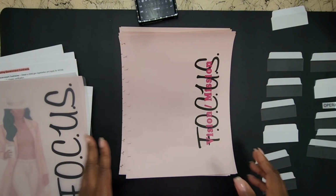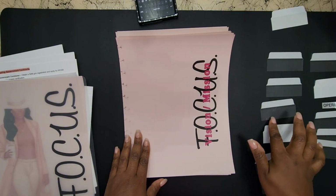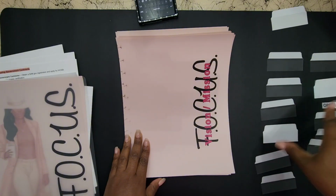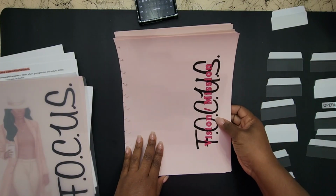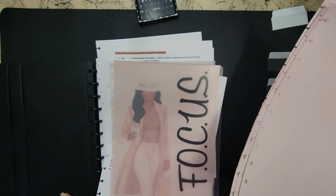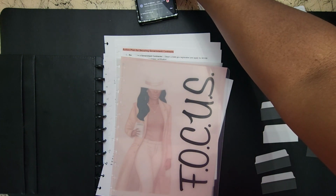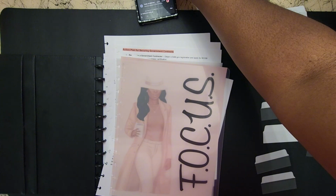Okay, you guys, so we're back. We went ahead and made some cover sheets for the tabs to attach to according to what the tab name is. I've already punched them down. There are 12 categories here. So we're just going to go ahead and start piecing everything together. And let me just turn my phone on. There we go.